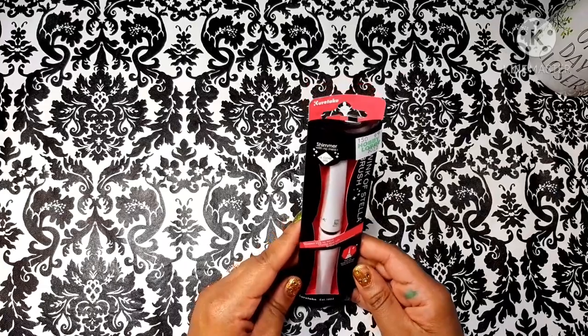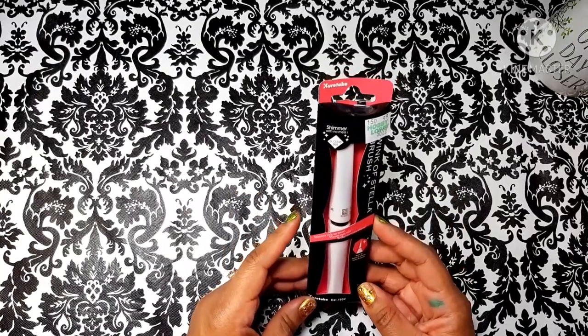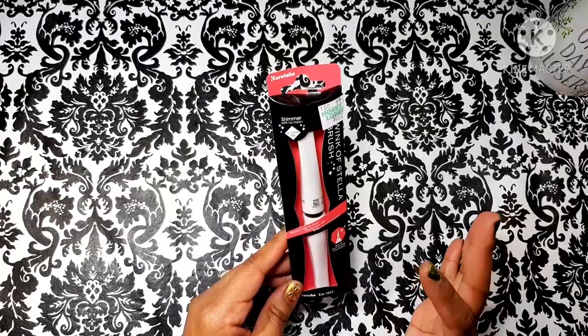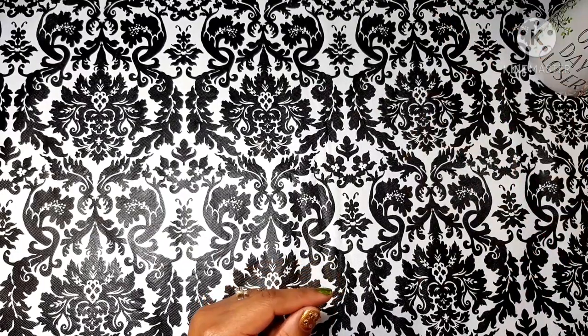Next, I got a Wink of Stella Clear from Hobby Lobby. And I have quite a few Wink of Stellas, like silver, the gold, different colors. I don't have the clear. So I wanted to add that one to my collection of Wink of Stella.